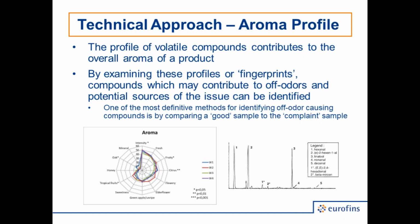It is important to note that some compounds may be the cause of an off odor in one product, but a natural and desirable part of the aroma of another product. As an example of this, we can talk about acetic acid, the main component in vinegar. In some products, you do want that vinegar or sharp acid-like flavor and aroma, while in others it would be considered an off or unwanted flavor.